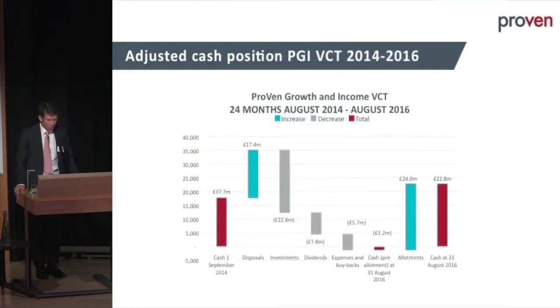And it's a similar story for ProVen Growth and Income. The opening cash position in this case was about 18 million, with 17 million raised from disposals and 23 million pounds invested. Dividends were just under 8 million pounds, and operating expenses and share buybacks just under 6.